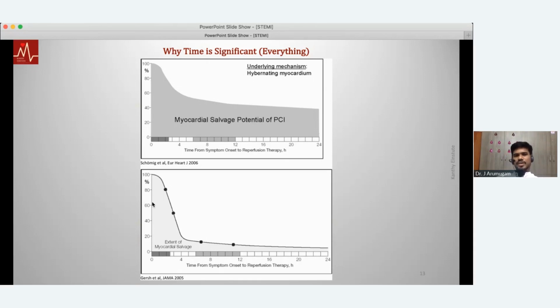Now if you look at the top figure, the same thing, myocardial salvage, the amount of myocardial tissue one can revive while performing PCA. Of course, if you do PCA, you could get back more of the heart muscle. If you do it by 2 hours or so, you are likely to get about 70 to 80%. If you do it by 4 hours, you are at least getting 50% or so. So this time is extremely, extremely significant.